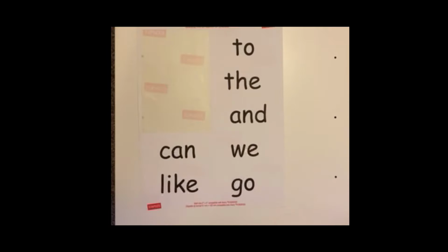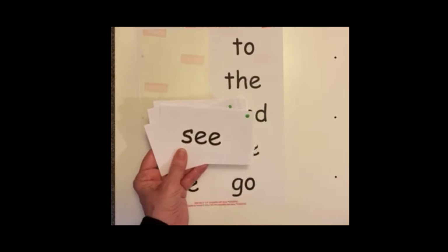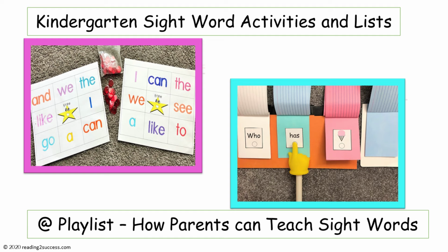And as you saw with the complete set, I also put a dot in the corner, and each level has a certain dot. So level 1 would have a green dot. All the words in the next level will have a different color, so that helps me to organize the cards, and it also helps me to organize who has mastered what lists of cards and who needs more practice. Additional kindergarten sight word activities and lists can be found on this YouTube channel under the playlist How Parents Can Teach Sight Words.